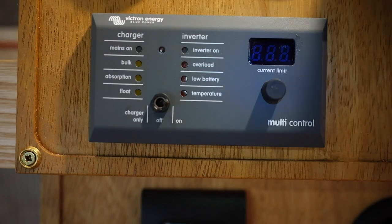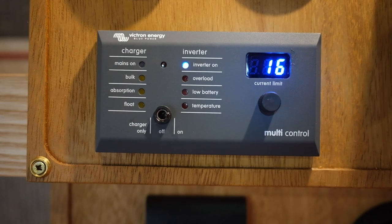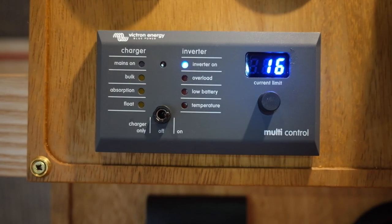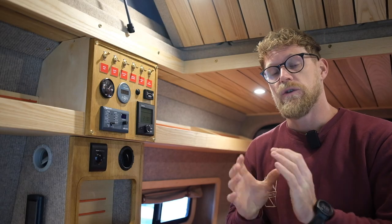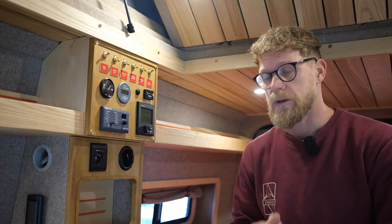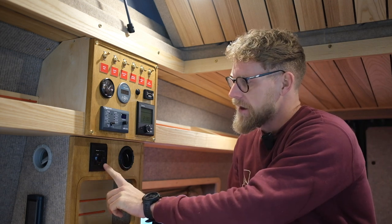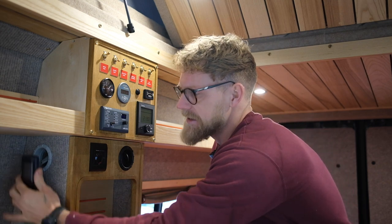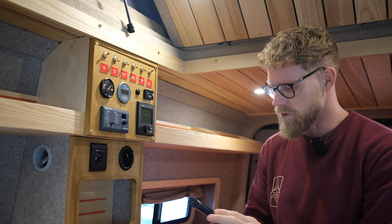We also have a remote for the MultiPlus inverter charger unit, so you can turn that on from here. You can put it onto the charger only setting. That piece of kit allows you to have 240 AC when you're off grid, so it turns your 12 volt DC into 240 AC. We also have an infrared pickup for the Truma AC unit, and we've got a remote mounted just on the side of the console there.